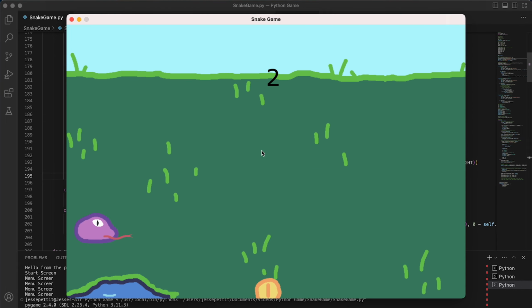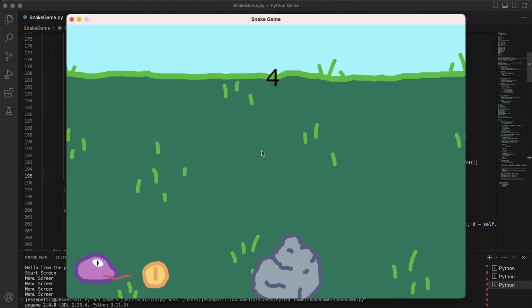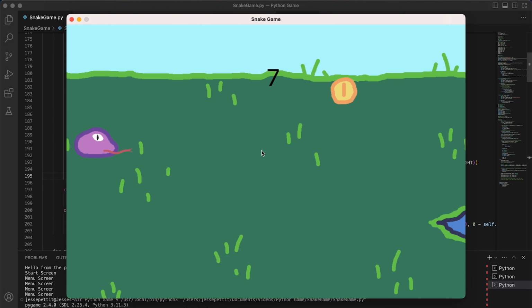The coins were easy enough to add with almost the same code as the obstacles. It seemed like in almost no time at all, I was flying through this project. And I was almost at a state where there was a finished game loop. Crazy, I know.